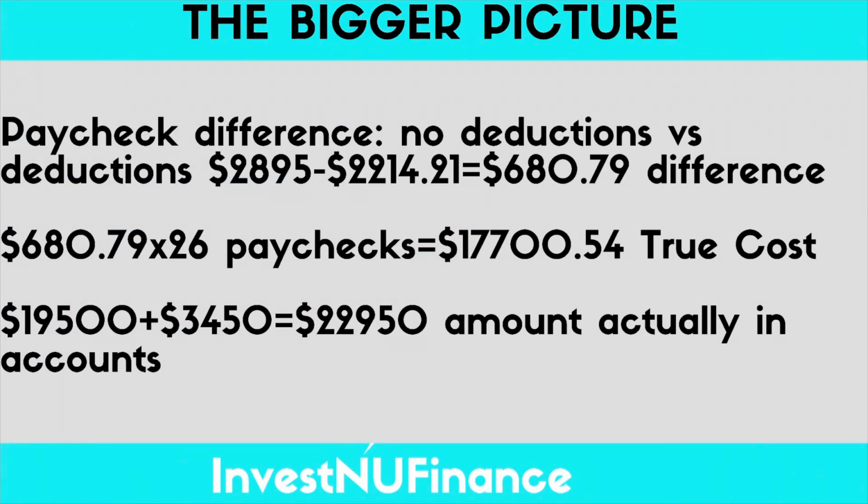Okay, guys, now let's look at the bigger picture. If you do not contribute to your 401k and HSA, you will have zero money saved at the end of the day, but your paycheck will be $2,895. And if you do contribute max to your 401k and HSA, your paycheck will be $2,214. If we subtract this difference, we get $680.79. If we multiply that times 26 paychecks, we get $17,754. So that is the actual true cost of maxing out your HSA and 401k. After you do this, guess what, guys? You are going to have $22,950 saved in your accounts.